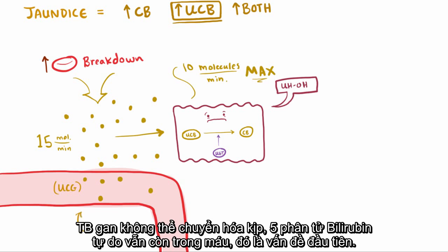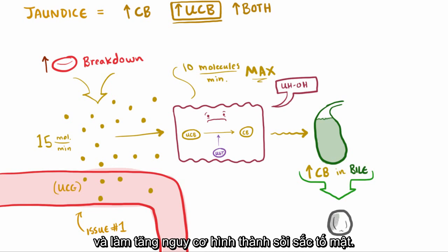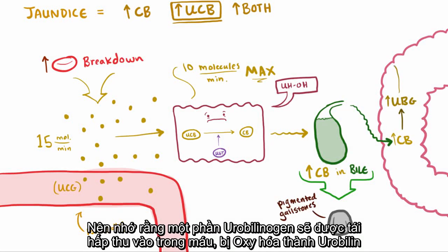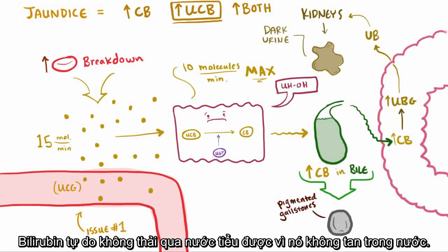And that's only the first issue. In addition, as the liver cells max out, now there's all this conjugated bilirubin that goes into the bile, which increases the risk for pigmented bilirubin gallstones. Not only that, once all that conjugated bilirubin is sent to the duodenum, it's converted to urobilinogen. And remember that some of that urobilinogen is recycled back into the blood, oxidized to urobilin, and excreted in the urine, giving it a much darker color. The unconjugated bilirubin is not excreted because it's not water soluble.